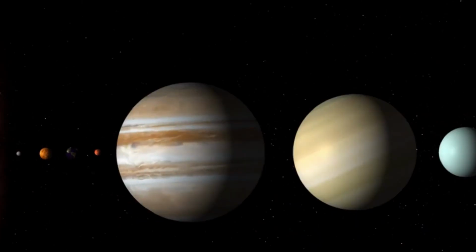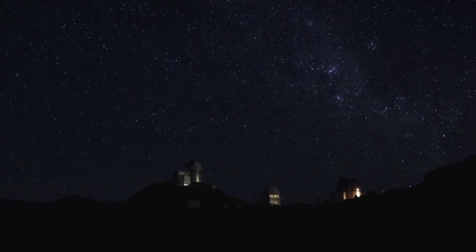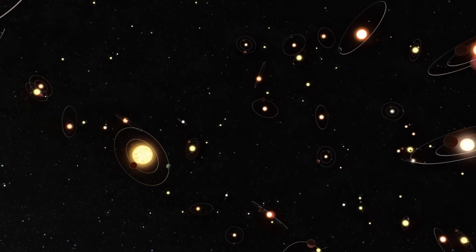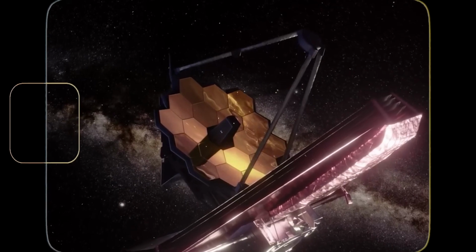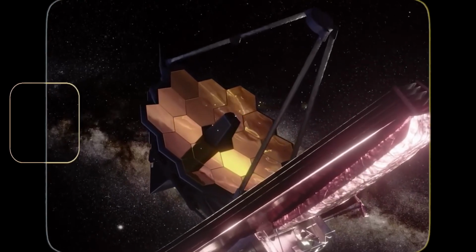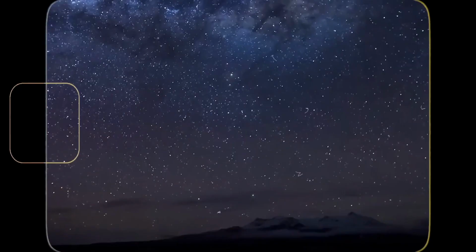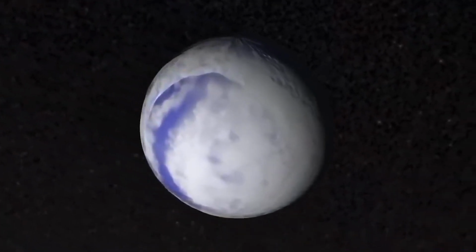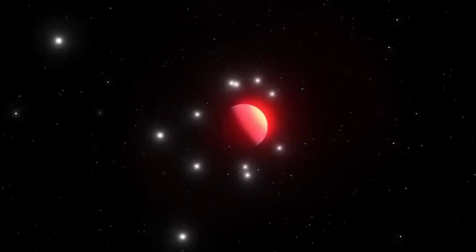Red dwarfs are actually the most common type of star in our galaxy, and if life can thrive on Proxima b, that means there could be many other planets around red dwarfs where life could also exist. Suddenly, the universe is looking a lot more crowded. Even the places we once thought were unlikely candidates for life might need a second look. This discovery could be a game-changer for space exploration. The fact that Proxima is relatively close to Earth in astronomical terms makes it a prime target for future missions. It is just 4.24 light-years away. Sure, that distance is still mind-boggling by our human standards, but in the grand scheme of the universe, it is practically in our backyard.